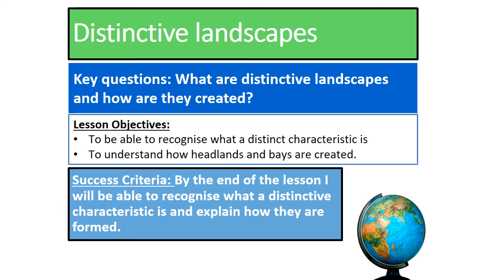Right, so today's lesson, if you write the heading in your exercise books, the first key question on the syllabus is what are distinctive landscapes and how are they created? We've started looking at that already in your last lesson, but today's main learning objective is actually the second bullet point here. So if you want to write this in your exercise book, we're going to try and understand how headlands and bays are created. So you might want to pause this while you write that out. Just the second bullet point here. So to understand how headlands and bays are created.